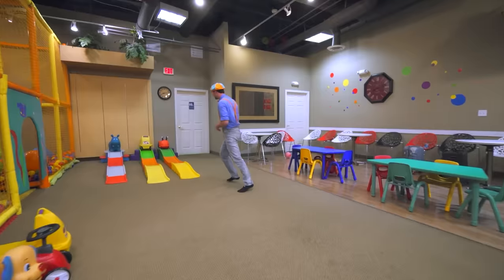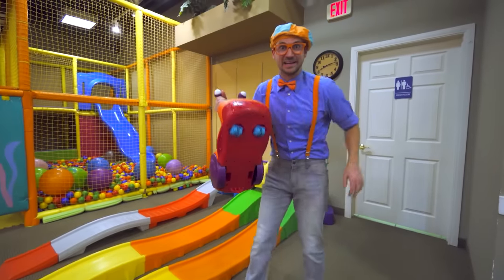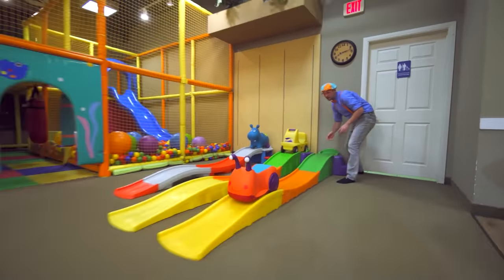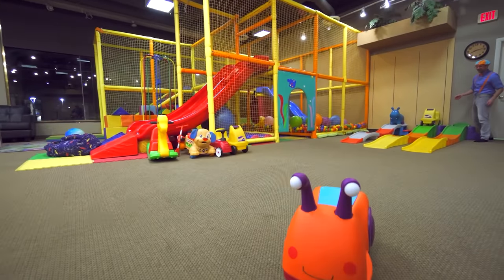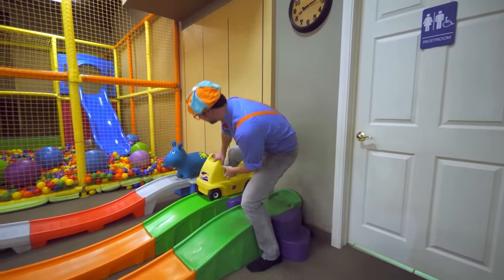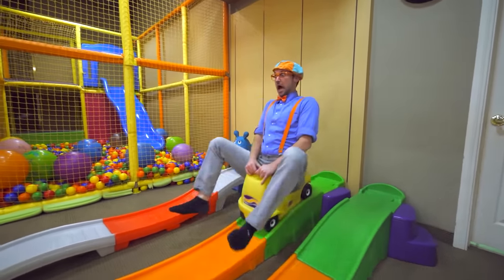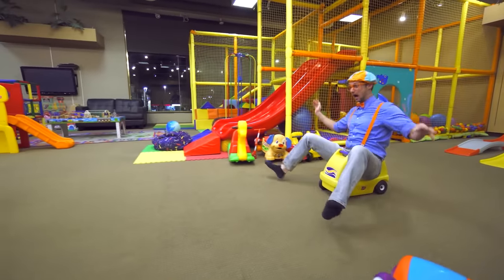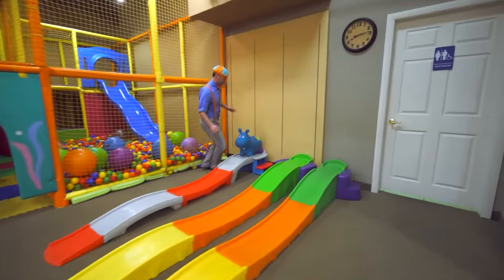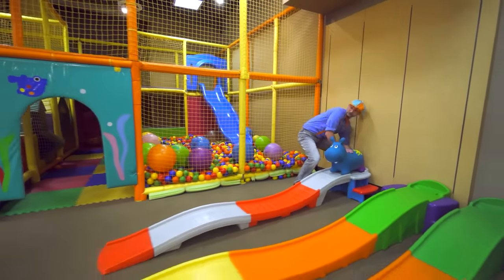Look at these! Come here! Whoa, this has wheels on the bottom. I'm gonna let it roll! Another one. I wonder what would happen if I rode it. All right, here we go. Whoa! That was so much fun. Ooh, here's another one. All right, here we go. Get ready. Whoa!